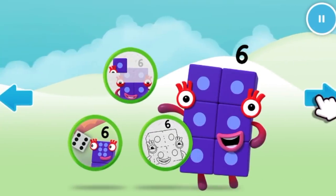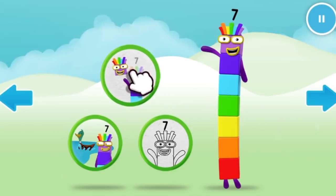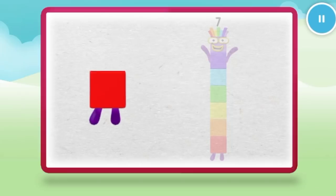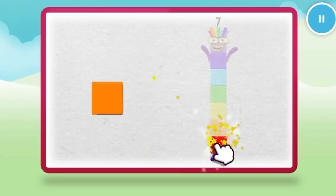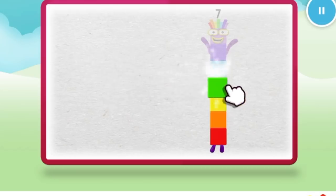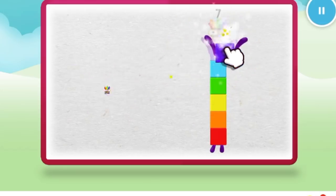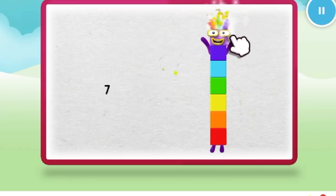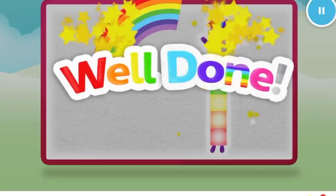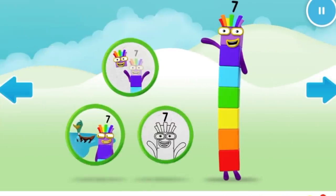Welcome to Numberland. Let's make and play with the number blocks. Let's make number block 7. 1. 2. 3, 4. Nice, keep it up. 5, 6. One more to go. 7. Well done.